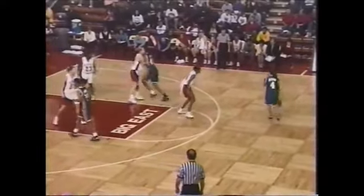Young, top of the key. Goes to Martin. Samoji open for three. No, off the rim. Rebound knocked around. Morris the rebound, and Guzman will bring it across. Balich. Guzman, top of the key.